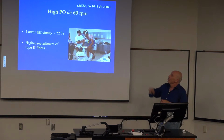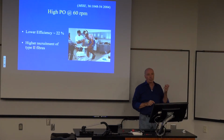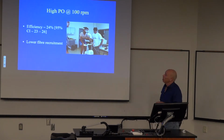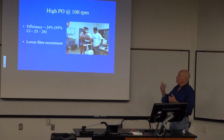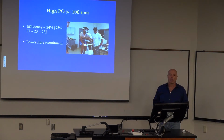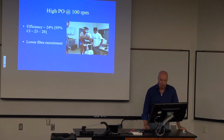But basically here, it's not only lower efficiency, but you get a higher recruitment of type 2 muscle fibers. And the type 2 muscle fibers are the glycolytic fibers, those that use muscle glycogen. So they fatigue a lot quicker. Whereas at 100 RPMs, your efficiency is roughly 24% higher. You have a lower fiber recruitment, concentrating more on the type 1 muscle fibers, which are the oxidative fibers that help you with endurance type activities.